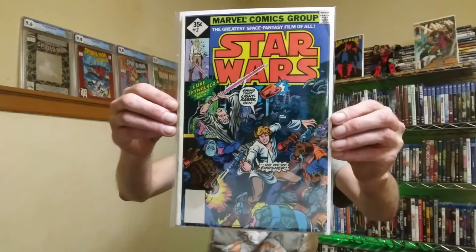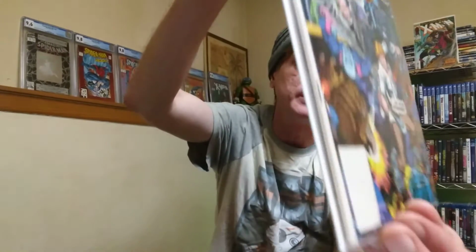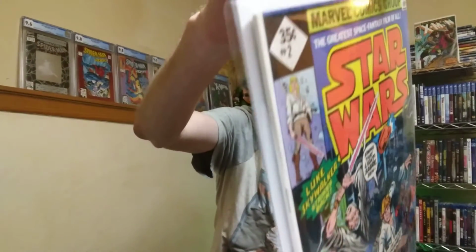Unfortunately, we do have number 2 here, super clean number 2, and that's going to be the first appearance of Obi-Wan Kenobi. And this book's really heating up right now. And just to give you guys a really close up, I mean, these corners are crispy. These are some beautifully conditioned books.